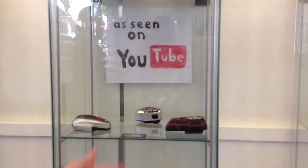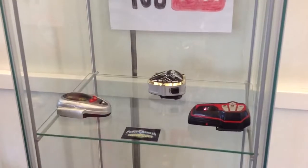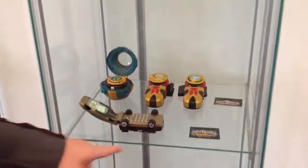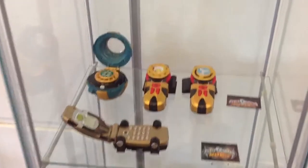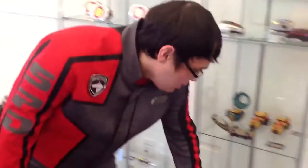It's on Time Force. As you guys can see, I left the Time Force Morphers on, so people can see it's more authentic, more show accurate. So yes, it's gonna drain battery. I don't care. I'll do anything for Power Rangers. Next, you can see is Power Rangers Wild Force, Wild Force Ninja Storm, which you guys will all see on future episodes of my show coming up.